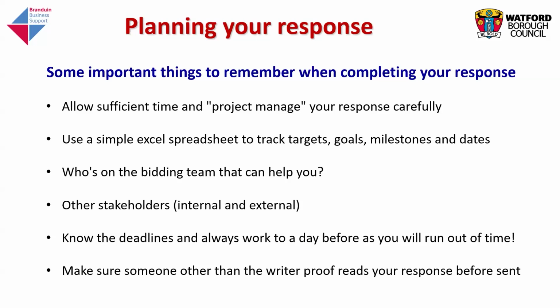If you're able to put a bidding team together within your organization that can help you, who does what, any other stakeholders, internal and external, know your deadlines. Absolutely know your deadlines because they won't move for you. You can't ask for an extension. That won't happen. Sometimes a local authority will decide to extend themselves, but that won't be because somebody asked them. It would be because they've made a decision for something that's internal. So don't expect there to be an extension, and don't believe if you ask for an extension that you'll get it granted.